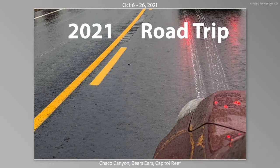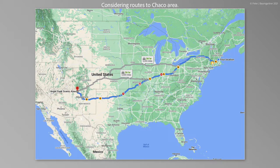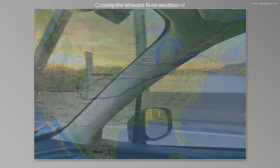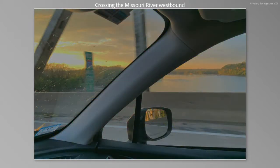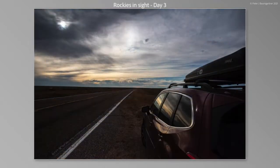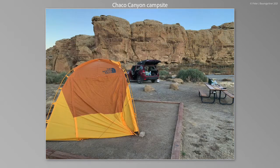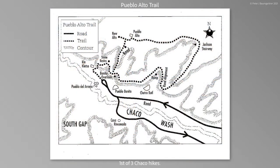On this road trip, we were going to go to Chaco Canyon, Bears Ears, and then on to Capitol Reef. I started out alone, and Nance would fly out and meet me in Salt Lake after a couple weeks. So in the beginning, I was hoping to camp. As it turned out, the only place I'd camp was Chaco Canyon, which is the first stop here. Here's the Chaco campground. The first Chaco hike I'd do was the Pueblo Alto Trail.